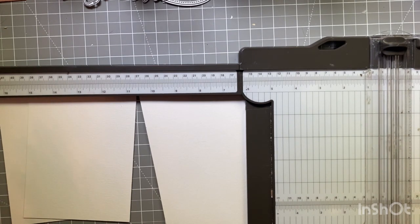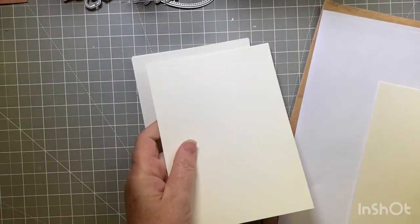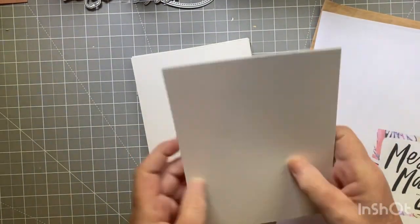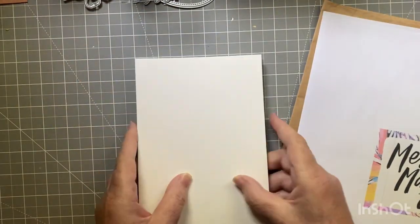No, let me give myself room for the 31 days. And if I don't do 31 days, I don't do 31 days. All right, 15 of them. I shall return. All right, I cut up my 16 at 5 by 7, and then I cut 2 at 5 1/4 by 7 1/4. So I have a front and a back cover.